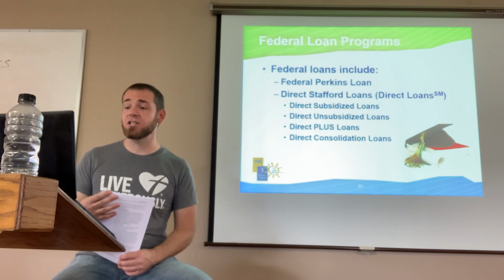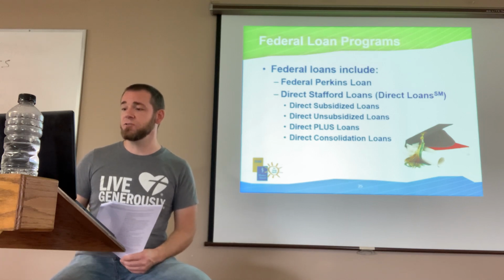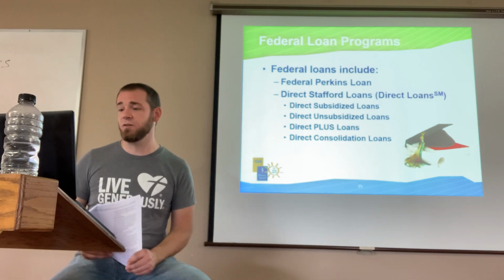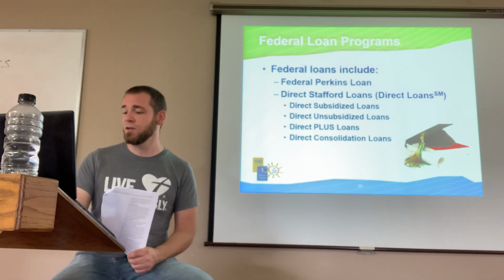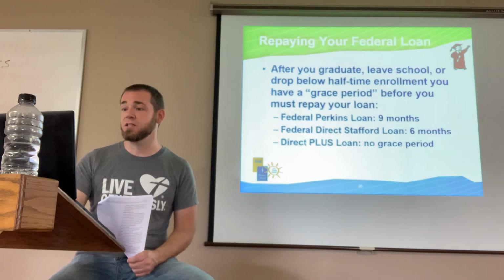So you want to pay attention to that and read into that and see how you could potentially take advantage of it. There's a huge variety of federal student loans. For the sake of time, and the fact that this again is a 12-year-old class, so some of this may have changed, we're not going to get into the details of all these different types of federal student loans. Just know that there are a variety of them out there and that you need to do your homework, compare loan offerings and figure out what's going to be the best fit for you.